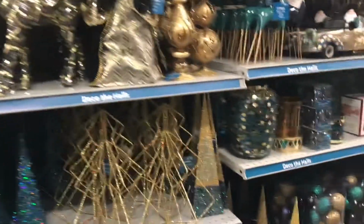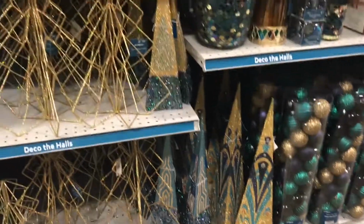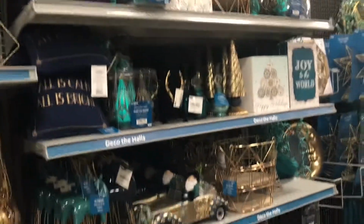So it's supposed to mimic like art deco. So look at those little pyramids that are supposed to represent trees. A lot of black and gold. Black and gold reindeer, which are fantastic.